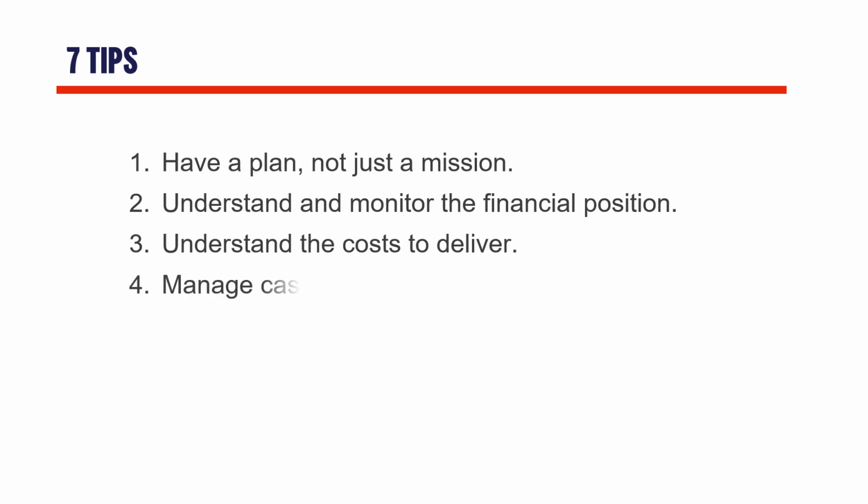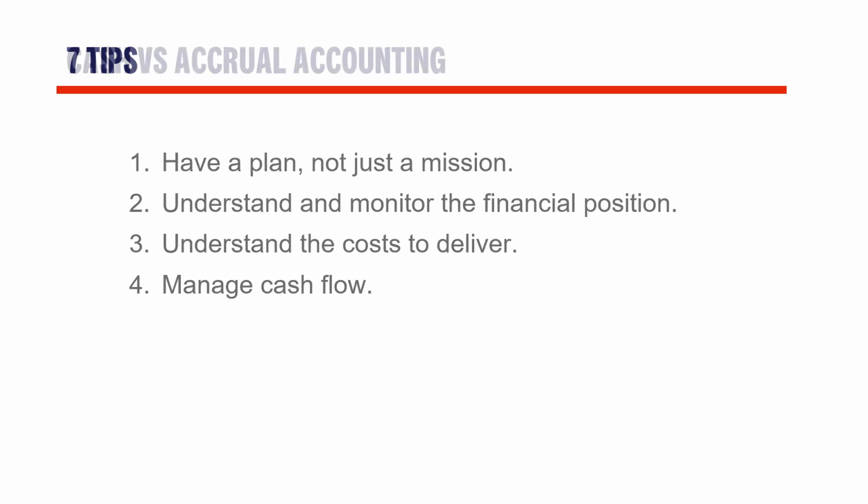Tip number 4 probably sounds a bit obvious, right? Manage cash flow. It goes without saying that having the cash available to continue to operate on a day-to-day basis is critical to sustaining our service to the community. Understanding where the cash comes from, where it goes to, and when allows you to forecast what cash will be available or not to use in the future.